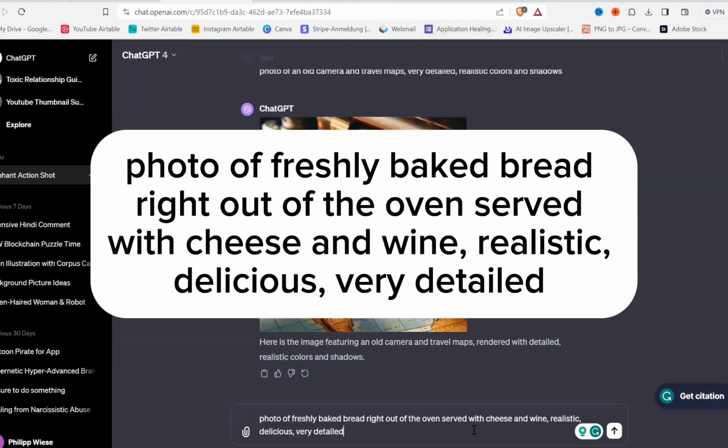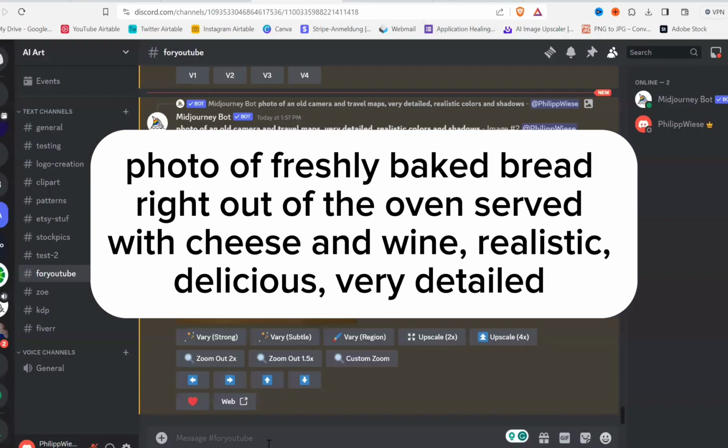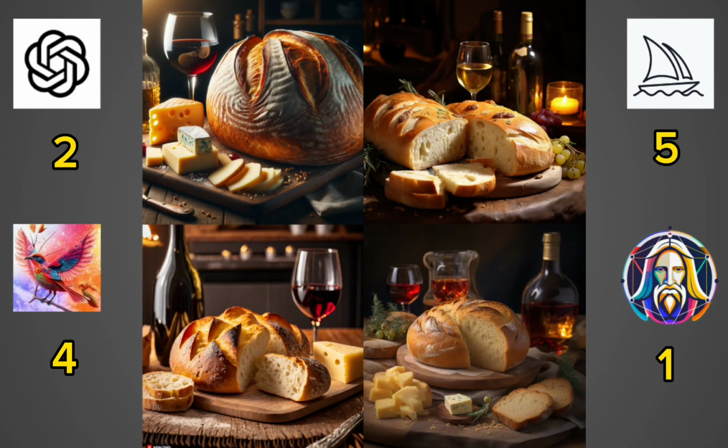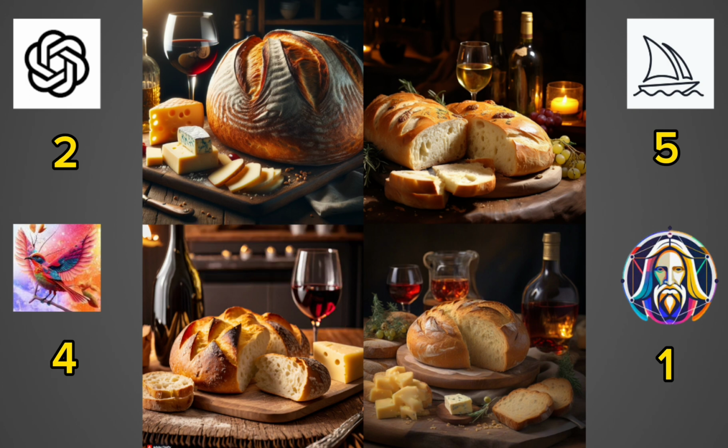Photo of freshly baked bread right out of the oven. Served with cheese and wine. Realistic, delicious, very detailed. Alright, this is not about prompt accuracy, but about the realism of it, but still Midjourney and Firefly did forget about the cheese. So when it comes to realism, I would say Dall-E 3 is probably the worst, but then it gets tough.